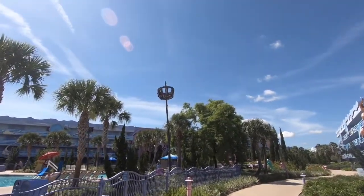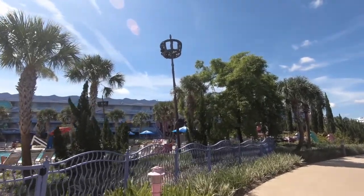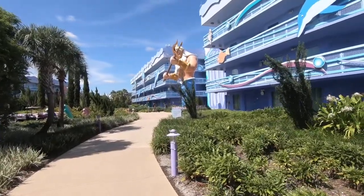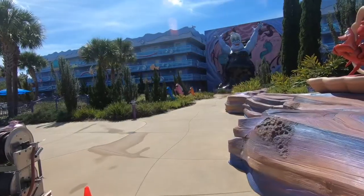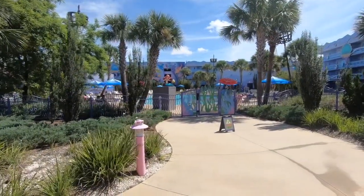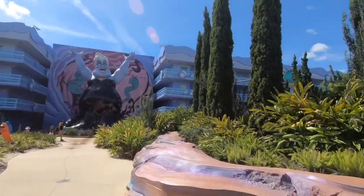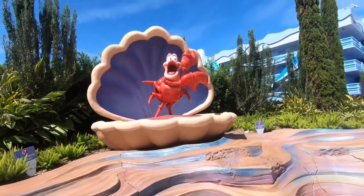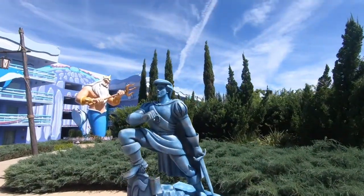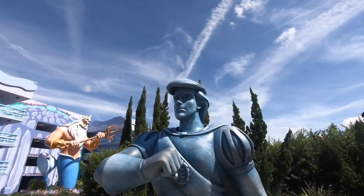Look at these crow's nests. Those are what's holding all the lights and speakers and stuff for the pool. Just so well done. And then over here, you can see the big King Triton. I won't show you too much of the pool because there are a lot of people swimming right now. But there's the pool, and then you have Ursula up here at her building. And right here overlooking the pool is Sebastian inside of a clam. Pretty awesome. The statue of Prince Eric. He's so handsome. Look at that hair. That perfect coif. Look at that.